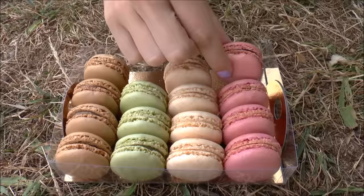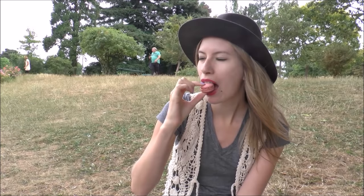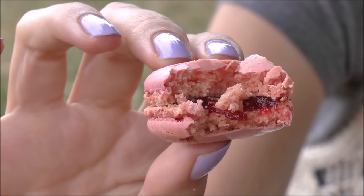All right, so I'm going with the pink one. Look at you, just taking nibbles. All civilized over there. Have a look. So that's like a strawberry jam inside.